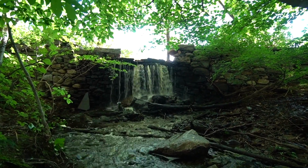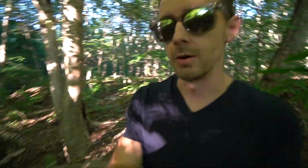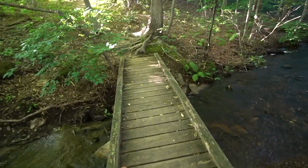Previously, you had the option to walk across the top of the spillway, but it looks like the best bet now is just to use this handy bridge built by the Connecticut Forest and Park Association.